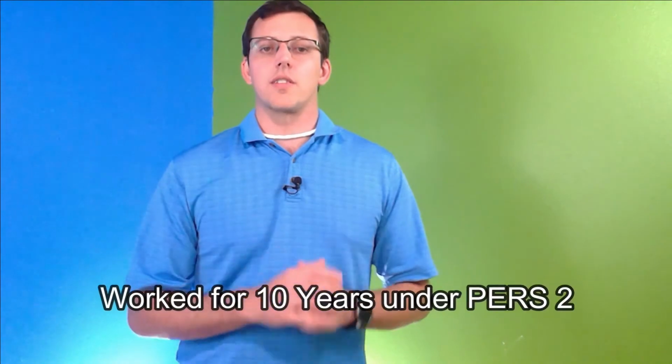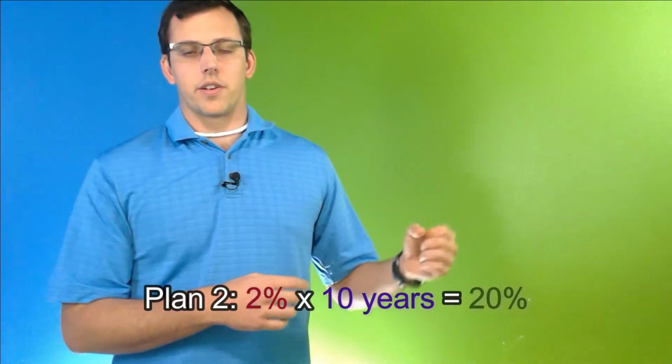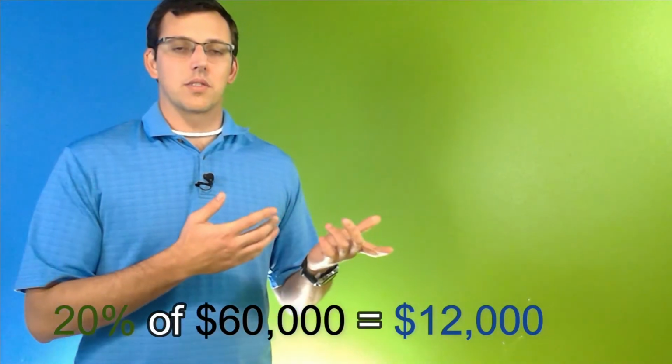An example of that: if you were a paraeducator, say for 10 years in the PERS 2 system, you'd have the Plan 2 pension apply, so you get 2% times those 10 years, which is 20%. That 20% is going to be based off of your average teacher pay. So let's say you ended up making $60,000 as your final salary there. You get 20% of the $60,000, which equates to $12,000.